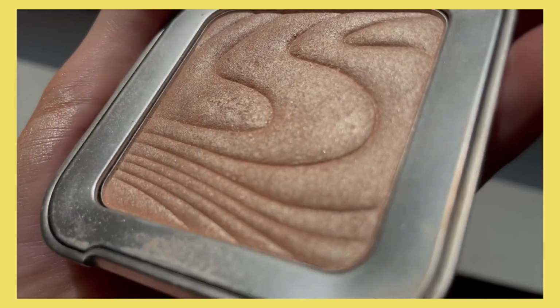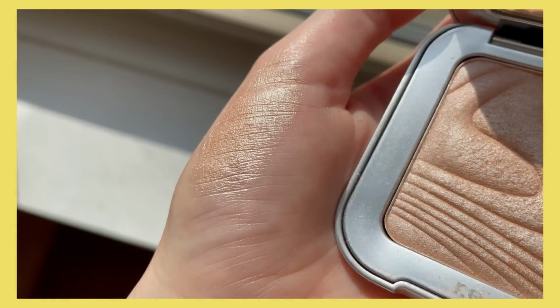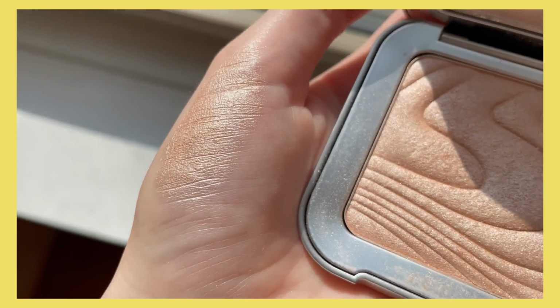So probably my favorite, and this is so funny, is the REM highlighters. Specifically, I have the shade Miss Mercury, which I love. I also have Miss Uranus. I like that one too. These have not a sheerness to them, but they don't have a very apparent base. So they're almost more like a topper, which makes sense because they call these highlighter toppers. And I think that name is so accurate. And I like that because it just looks almost a little more glassy on the skin.